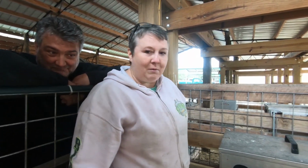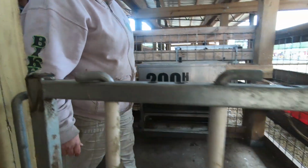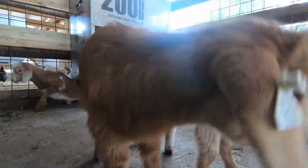But anyway, I'm gonna get a couple of kids and I'm gonna push them through the gate, show them where the feed is, and we'll get going. So that's our big project in the barn for the day.